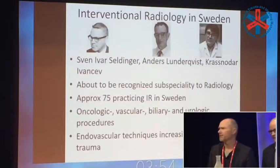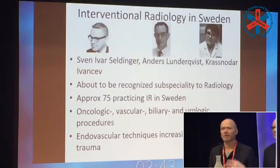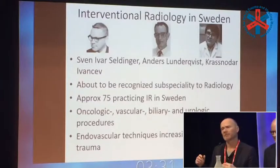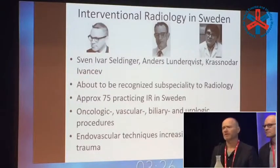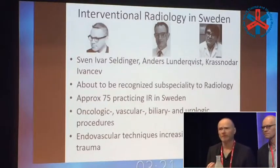And from now having about 75 interventional consultant radiologists, we hope that we can increase that number, and by increasing that number we can also cross-train and educate other specialties to reach the necessary competence to take care of, for example, trauma patients. We also see an increasing trend also in the medium and small hospitals that there is a need for endovascular means in the taking care of trauma patients. So I think this is very important that we have a growing competence in all specialities.